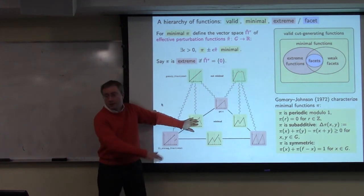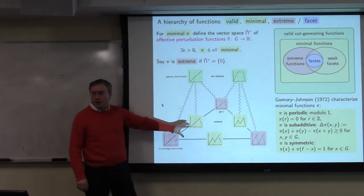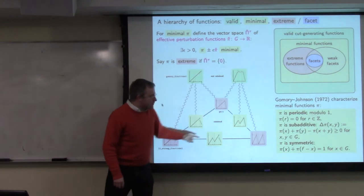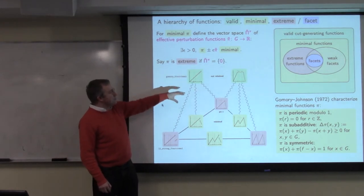But it's still minimal. So it doesn't leave that plane here that's opening to the back. And so on. So this is full of these yellow minimal functions, and then at the corners there are infinitely many of those extreme functions. Above there are these non-minimal functions.